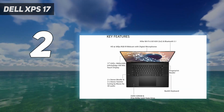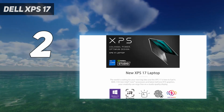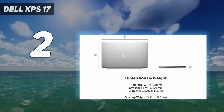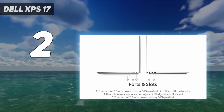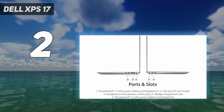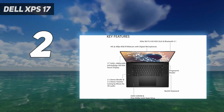Combine the powerful discrete graphics with the RAM and the powerful, high-wattage H-series processor, and this is a laptop you can use to edit video in 4K on the road without making it a total exercise in frustration. The only major downside to this laptop for drawing and artwork is that all this power and performance comes at a price, but you do get what you pay for.